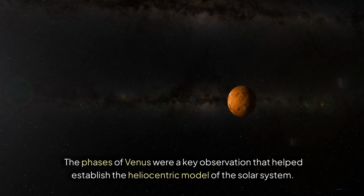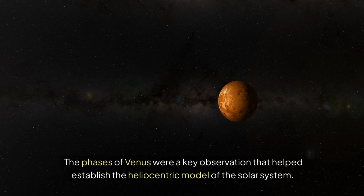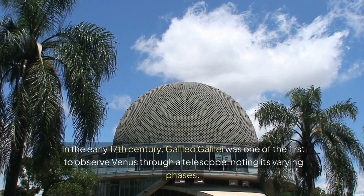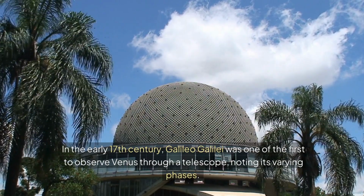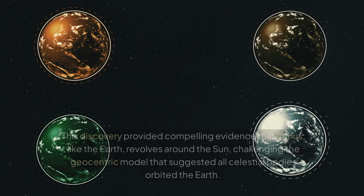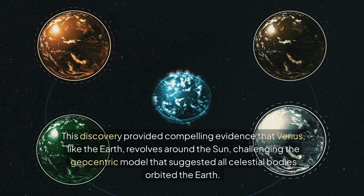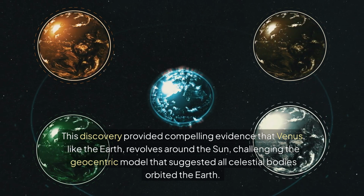The phases of Venus were a key observation that helped establish the heliocentric model of the solar system. In the early 17th century, Galileo Galilei was one of the first to observe Venus through a telescope, noting its varying phases. This discovery provided compelling evidence that Venus, like the Earth, revolves around the Sun, challenging the geocentric model that suggested all celestial bodies orbited the Earth.